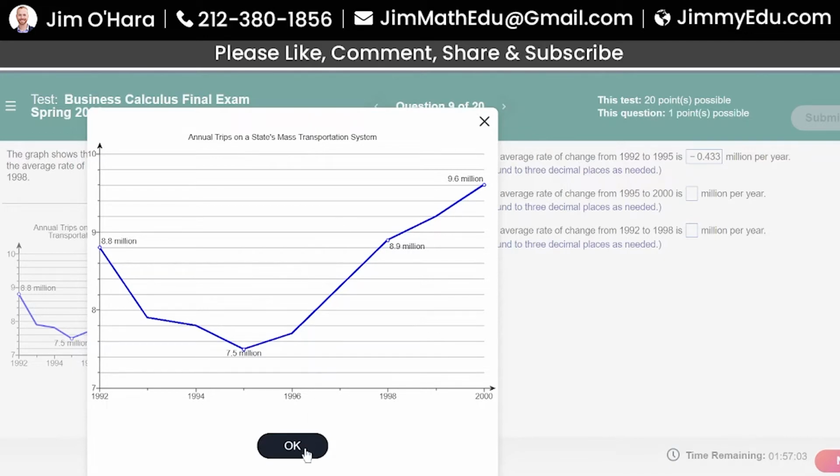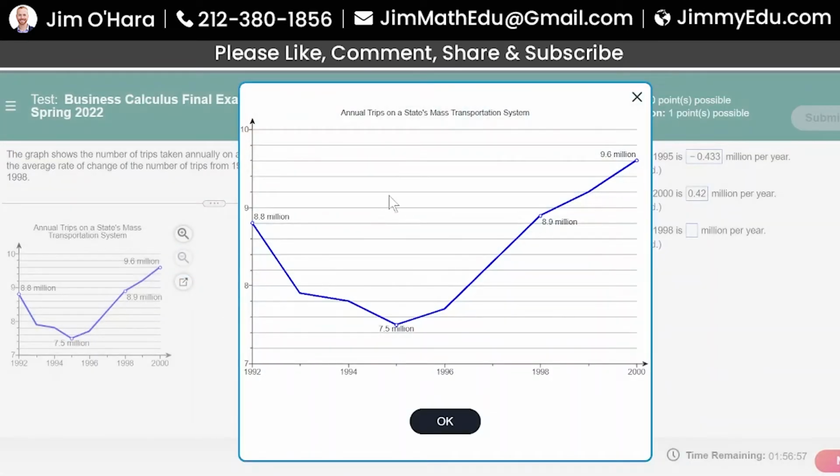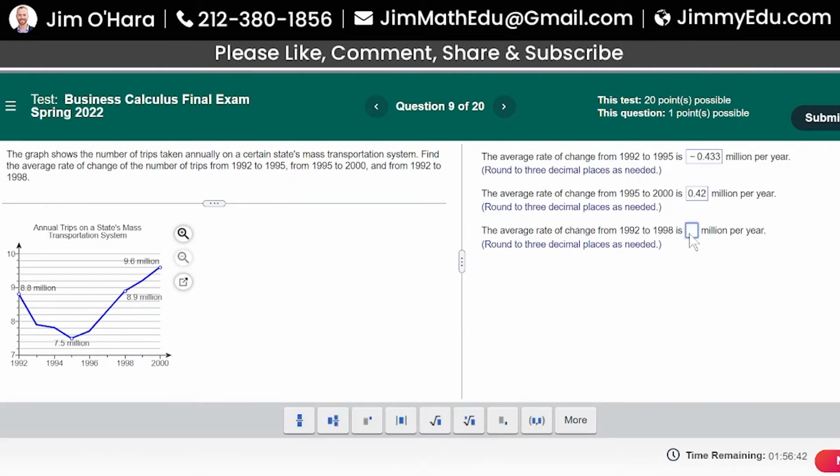1995 to 2000: 9.6 to 7.5 divided by 5, 0.42. 1998 to 1992: 8.9 minus 8.8 divided by 6. Fantastic. 0.017.